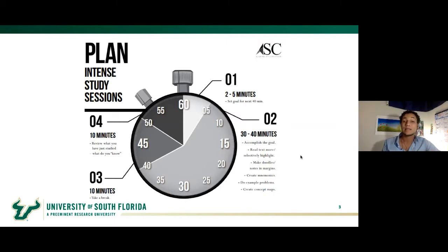After 40 minutes is up, comes the 2 steps that really make the ISS effective. First, you take a 10-minute break. Walk away from the material. Eat a snack. Watch a third of a Netflix show. Talk to your friends. It doesn't matter, but walk away from it. And then after your break, come back and review.